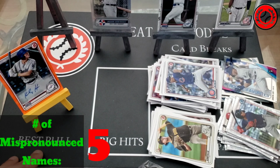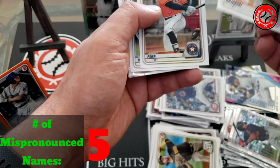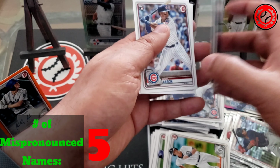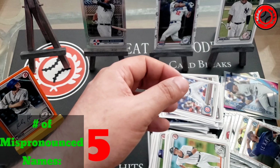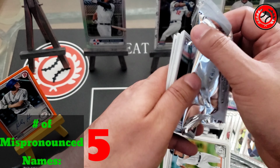Actually, I just realized you can't really see the top of these cards here, so I'll scroll down a little bit here for you. Bujarski, Pena, Baz, and then in the chromes there's Cole Winn and Joey Cantillo. So again, nothing really big hitting the chromes out of these packs here. This blaster definitely hasn't shown a whole lot of value, not quite like the first one that we opened, but there's still time.